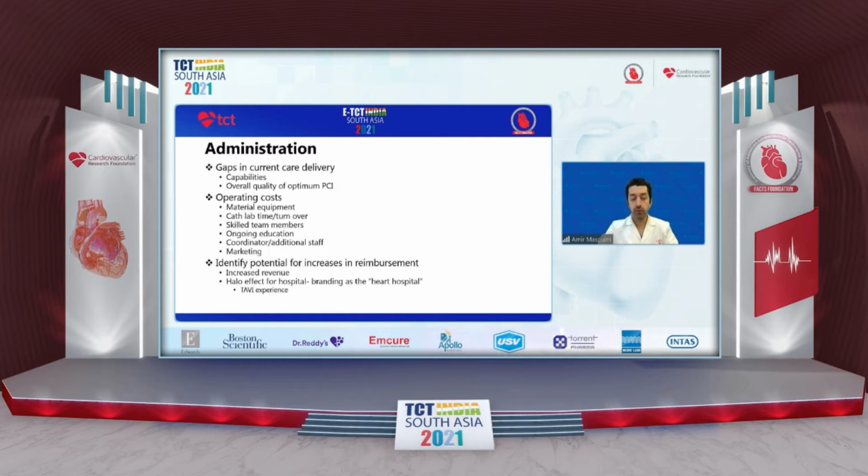Then we need to identify what the costs are. Equipment, cath lab time, turnover will be longer. We need to have skilled team members. Retention is definitely a little bit more costly. We need ongoing education that will add to the cost. We need coordinators and additional staff that are not only familiar with the procedures and the needs, but will also be in direct contact with the referrals, educating the community and our patients. We also need marketing targets, and we need to know the potentials for increased reimbursement. This has been done before, and we have our TAVI programs as a great experience.